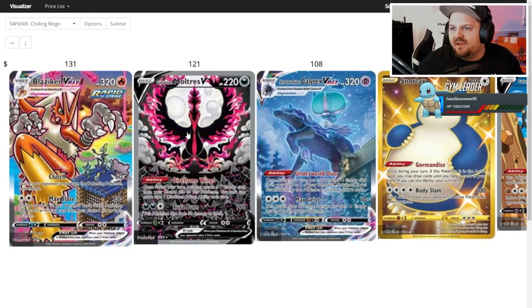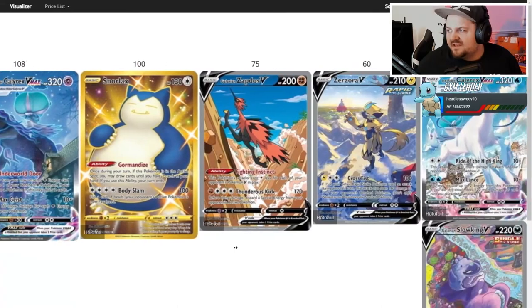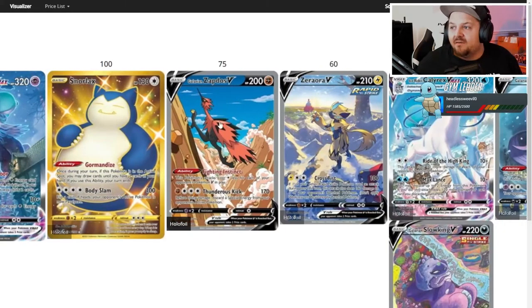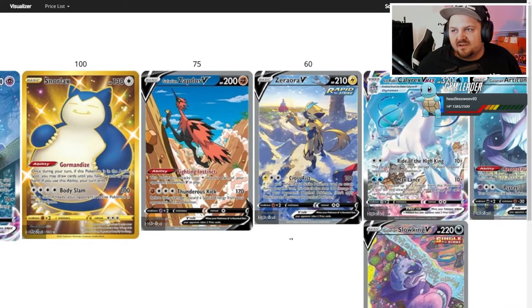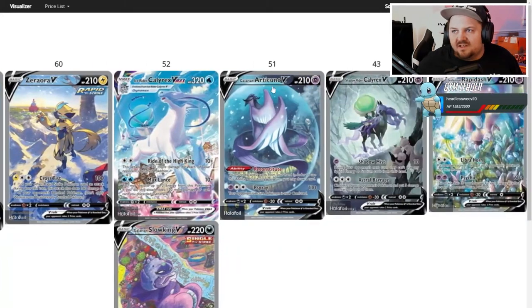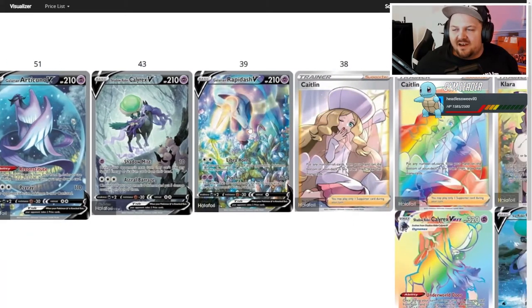Yeah, this is the Moltres alt art, which is cool. There's the Zapdos alt art, which I love, and I want that so badly. I also want the Zeraora alt art, because that's just cute. There's the Galarian Articuno alt art. So cute. Also this Galarian Rapidash alt art. That's neat too.